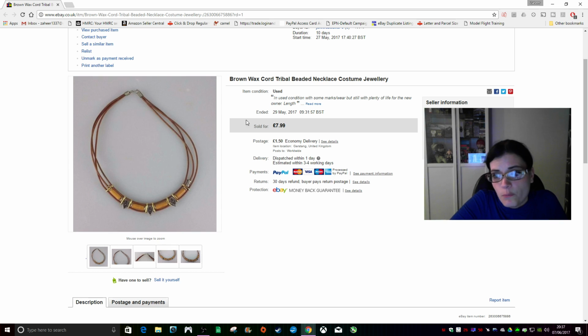Now this is unbranded, it has no markings on it. One thing to remember with costume jewelry is it's really important to try and get your keywords right, because that's how it's going to end up selling.